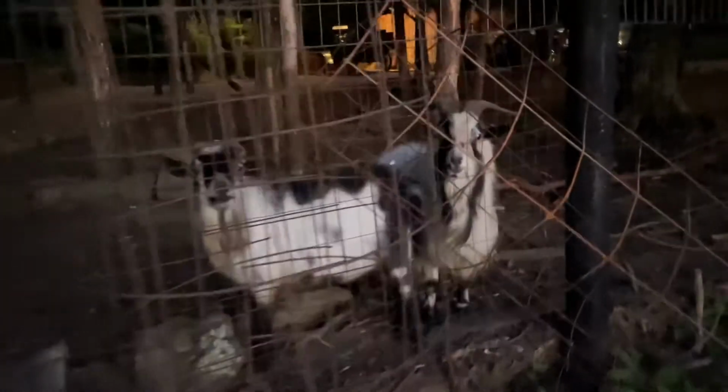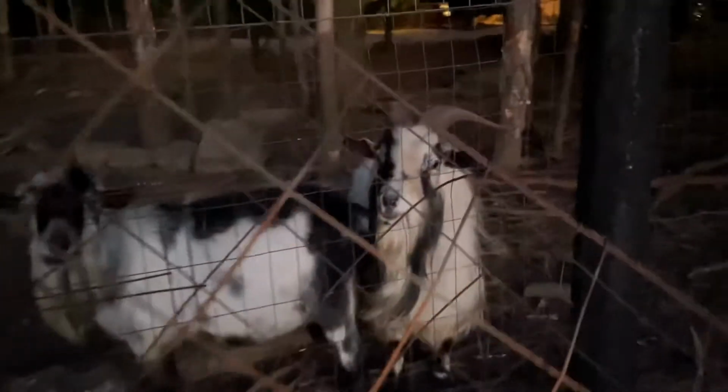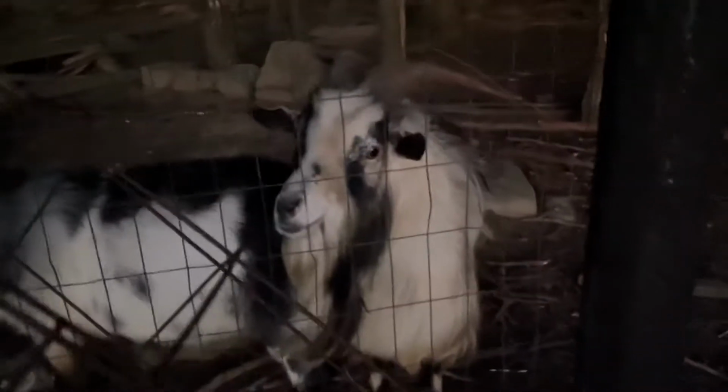That's our goats over here. They're wondering what I'm doing. Just a little bit noisy. This is Goose. That is Iceman, and Maverick, who's the smart one. He's over in the house chilling.